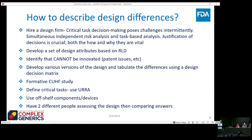Also important was brought up that you need to identify those parts or those issues that cannot be innovated on because of things like patent issues, et cetera. You need to develop various versions of the design, evaluate each of those, and use a decision matrix to help you select which one you're going to go forward with in your design.